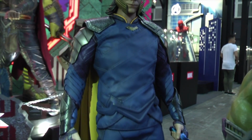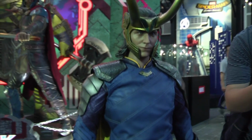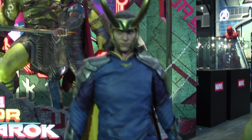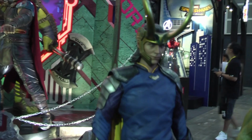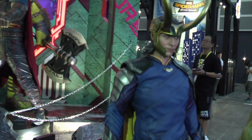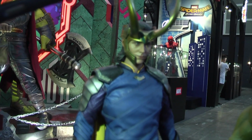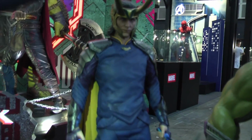This is a Loki, which I think is quite strange. When you see it in person, it's not as bright as it is shown here on the video. It actually looks quite a darkish type of blue, but for whatever reason, when you take video footage or even photos, it appears much lighter than it does in real life.